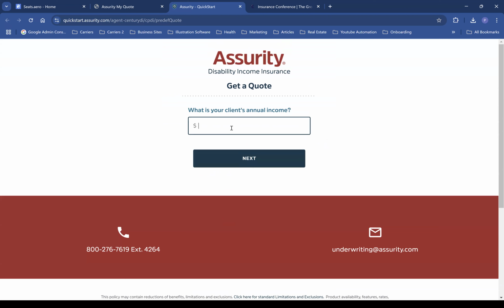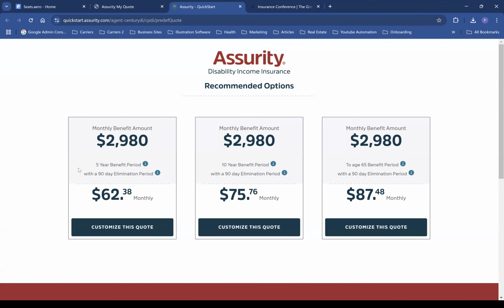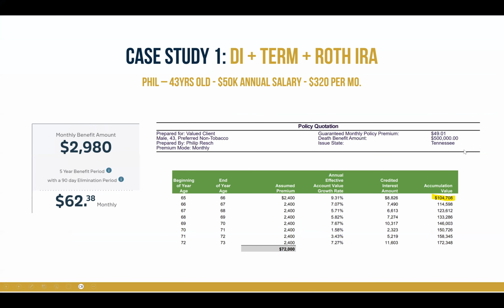So if I hit next, and then let's just say my income in that category was 50,000, you can look at three different options that they'll give you right here, right off the bat. So $62.38 gives you 5 years of protection, 10 years of protection is $76, and then to 65 is $87.48. So you have options right at your fingertips that you could look at and make an executive decision, or at least plot it out. So we stuck within the budget, $311.39. Could you add the other $9 to the IRA? Absolutely. But I'm just giving you a simple concept and idea here between the three of these.